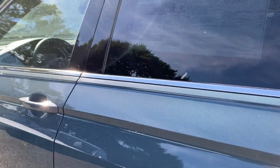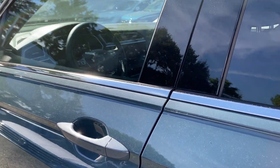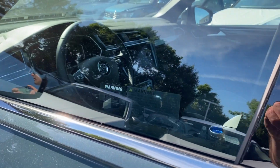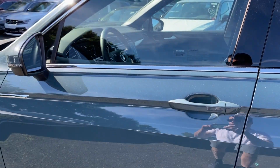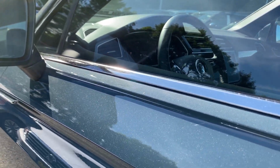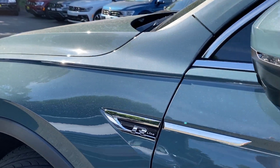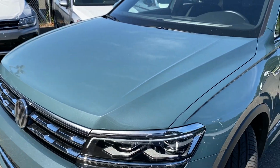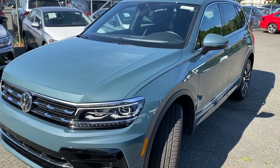It's got the keyless access, push button ignition, all that stuff. You have a whole host of safety features. Sharp body creases, very nice there.